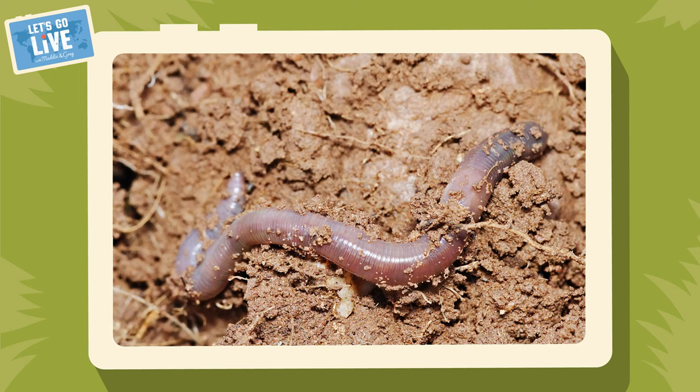Let's look at the next local animal helper then. Worms. These wriggly little creatures play a really important role in improving our soil. They really are a gardener's best friend. They break up the soil by munching through it. And their castings, their worm poo, are a brilliant fertilizer as well, which enriches the soil.